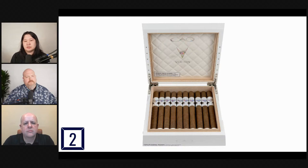I always get skeptical. There is a difference between the Prometheus releases that come in legitimate humidors and something like this, where it is not a regular old cigar box, and it can be used as a humidor, but not specifically designed to be used as a humidor. Yeah, and one quick thing.